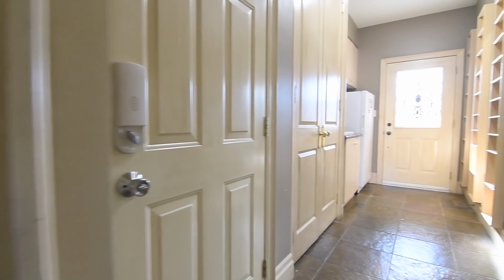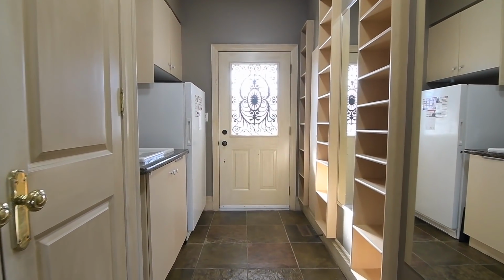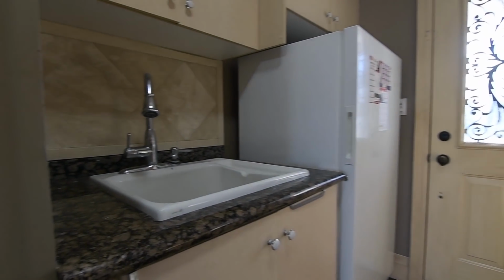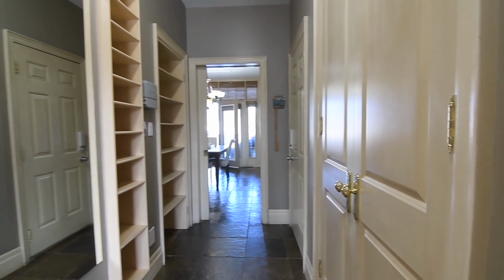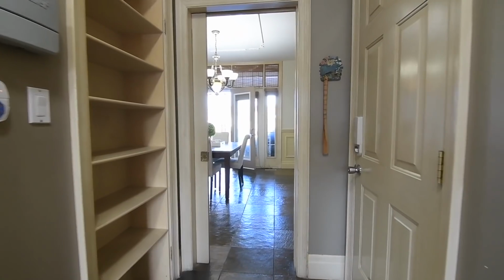Off the kitchen is a mudroom also accessible from the home's secondary front entrance, and which features access to the triple-car garage, a sink with a granite counter and stone backsplash, laundry hookup, a wall of built-in shelves, closet storage, as well as a pocket door entry.